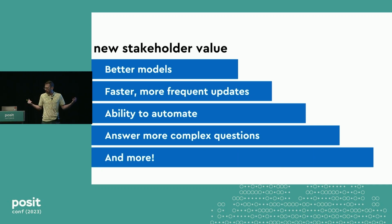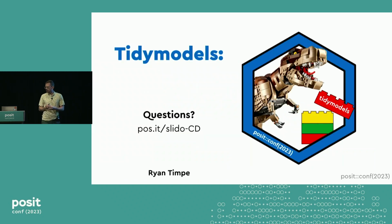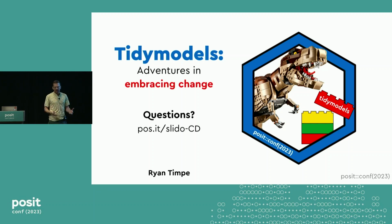And then finally, this is my day-to-day job, so I'm still unlocking new value for our stakeholders. Ask me again in a few months, and I'll probably have some brand new lists of benefits to share with you. So that's it. Thank you so much. This was, of course, a talk about tidymodels, but also really about embracing change in data science. That change can be scary, but we came out so much better for our stakeholders, and I benefited.